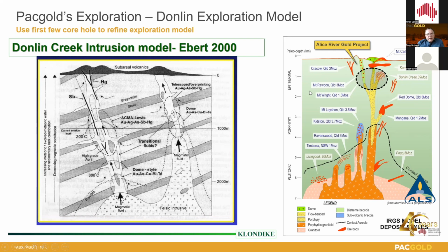Some of the early banding textures that we saw in core and thought were colloform banding, crustiform banding, we now know it was certainly banding in high level veins, but it wasn't epithermal vein banding. There were more stylolites in these high level, finely crystalline veins. So getting our model right early on was important for us.